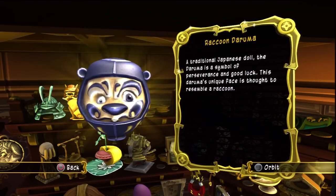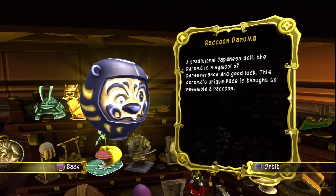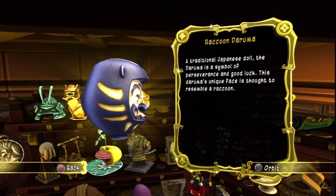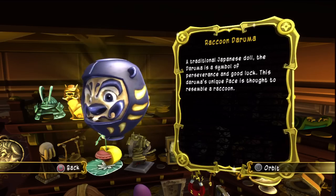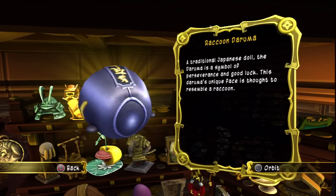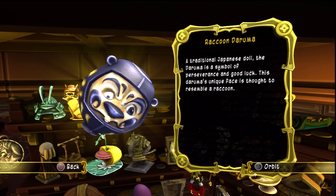Next up we have Raccoon Daruma. A traditional Japanese doll, the Daruma is a symbol of perseverance and good luck. This Daruma's unique face is thought to resemble a raccoon. And I apologize if I mispronounce anything in this, because I'm not familiar with all these words, guys. So pretty cool. Got some Japanese writing on the back. And it does kind of resemble a raccoon in a weird way.